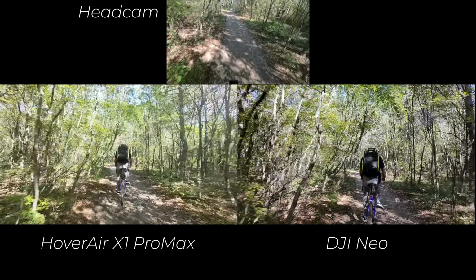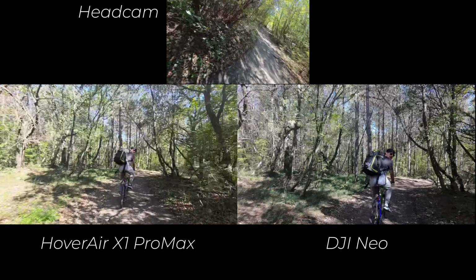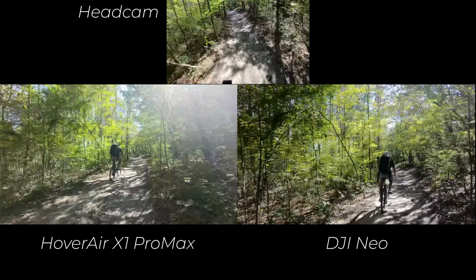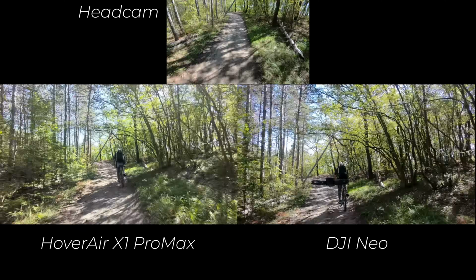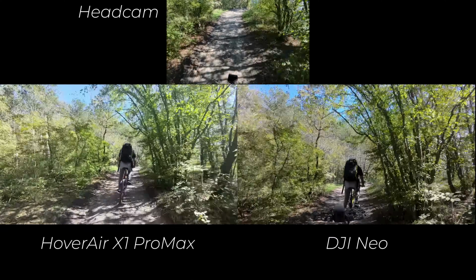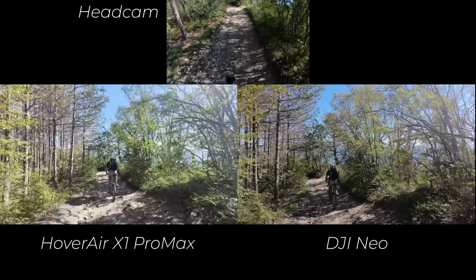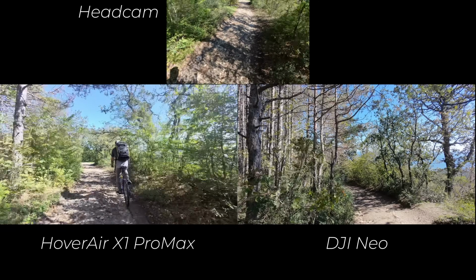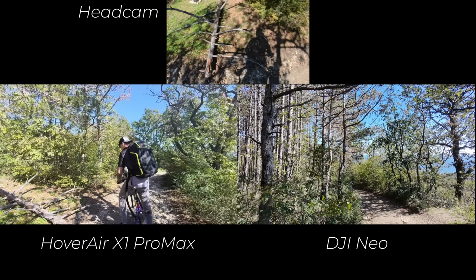Wow, once again I hear the Neo fighting for its life. Come on, guys, let's do this. Let's do this. DJI versus X-Hover. Who is going to win? Let's go. Both of them are here, but the Neo is falling behind. No, it's not falling behind. It's completely stuck, I think, somewhere.